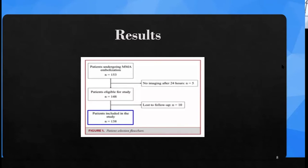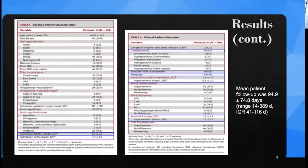So initially, there were 153 patients who had embolization procedures within the 19 months of the study. But of those 153 patients, 15 of them were excluded, either due to loss to follow-up or there was no imaging after 24 hours. So in the final cohort, there were 138 patients who had 154 embolic procedures performed. Next slide.